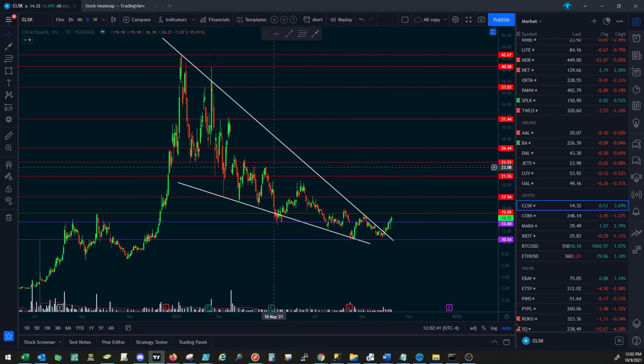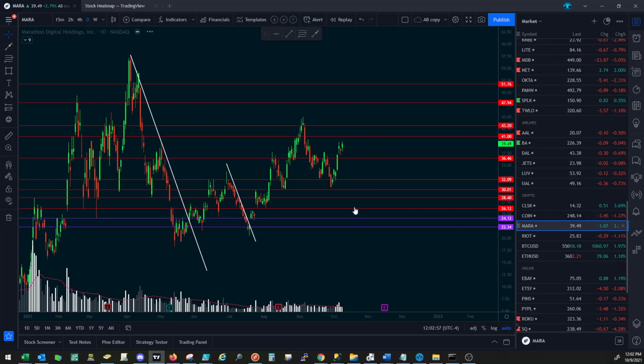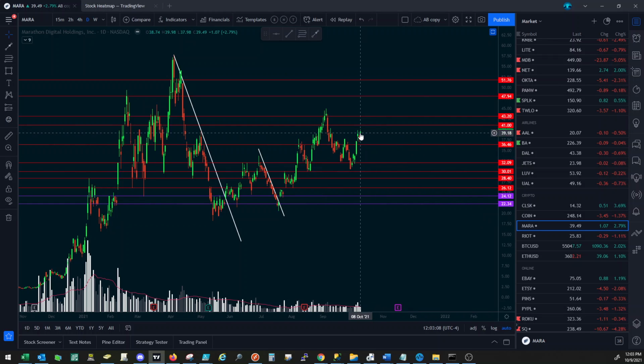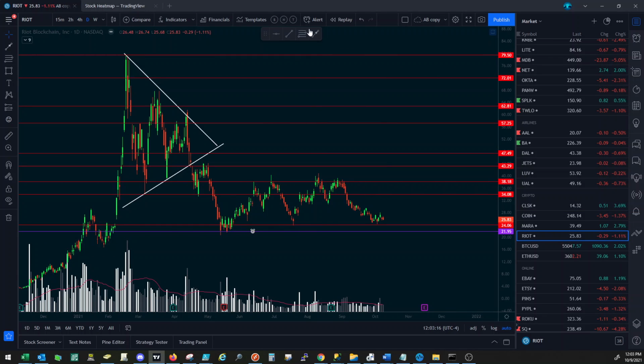All right, let's come down to crypto. We went over CLSK. You can see the chart there. COIN, post IPO, is still in this sort of slump down here. It really needs to get over 260 and then 282 to even go back up to 300. We got MARA here. This hit almost $60 early April. So this has ways to go, but I don't want to be in just a pure crypto play. That's why I went with CLSK.